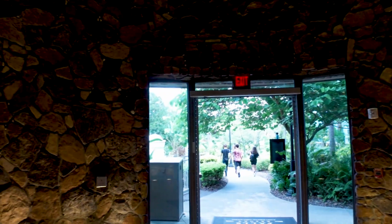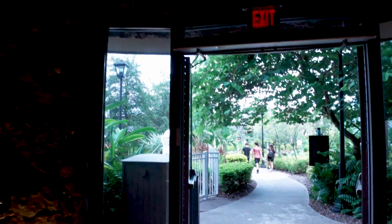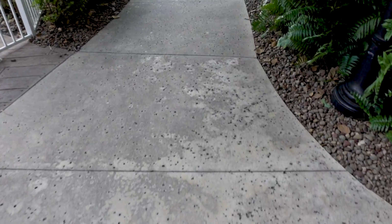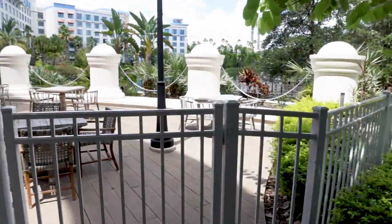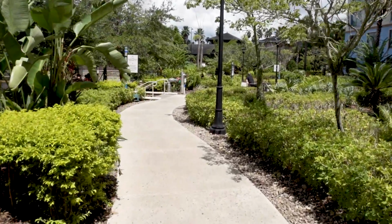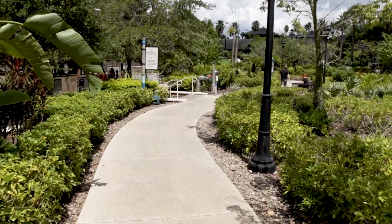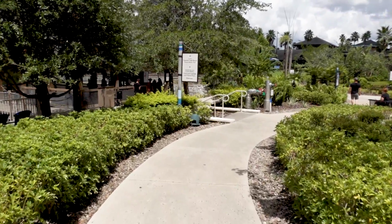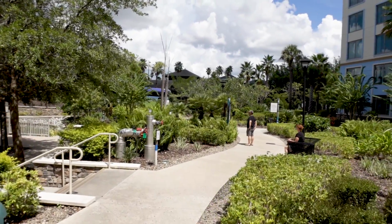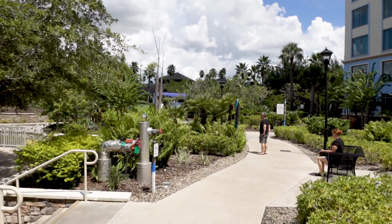I love all the stonework in here. It's really nice. Sapphire Falls. Woohoo! Ow! The doors. I just got crushed by the doors in case you didn't see that. This little walkway takes you right to the water taxi that will take you right into City Walk. And if you keep going a little further, you can see the bus is actually pulling up right ahead. So if you prefer to take the bus, you can take the bus.